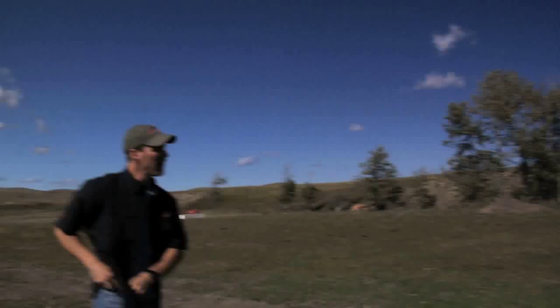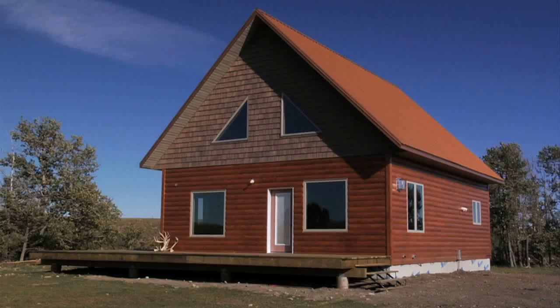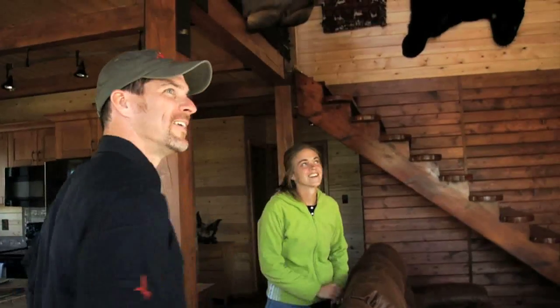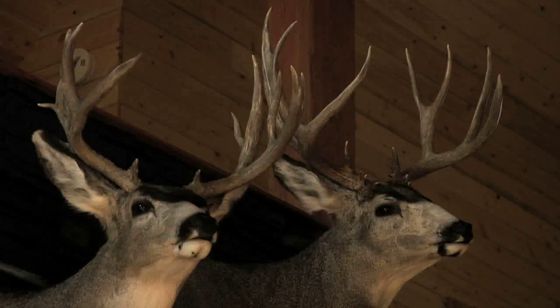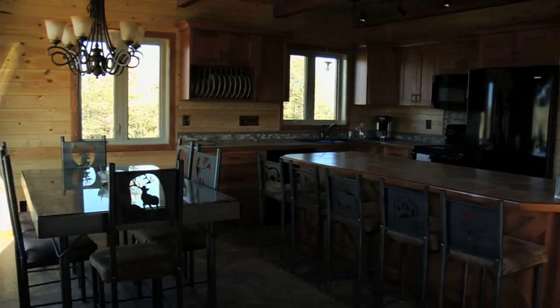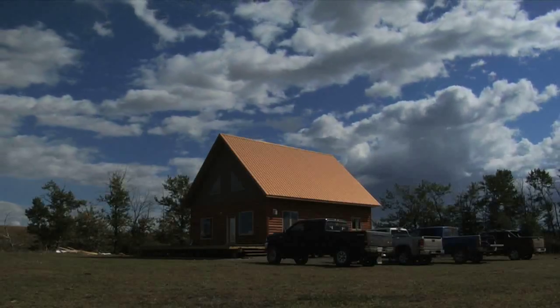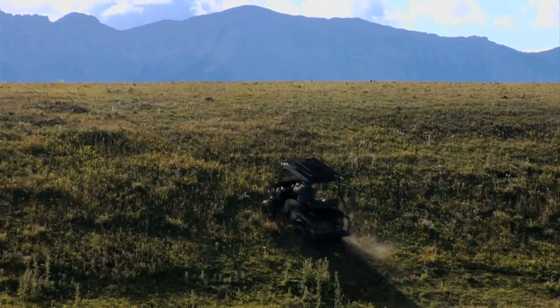Just got a brand new lodge, not even done yet. We get to test it out for him, break it in. It's somewhat done. It's gorgeous, I love it. And look at the view, wow. I met Tanner and Megan while I was filming a Dall sheep hunt in the Northwest Territories a couple of years ago. I find out that they own Centerfire Outfitters in southwest Alberta. Didn't take long for me to figure out I need to put a mule deer hunt together with these folks.